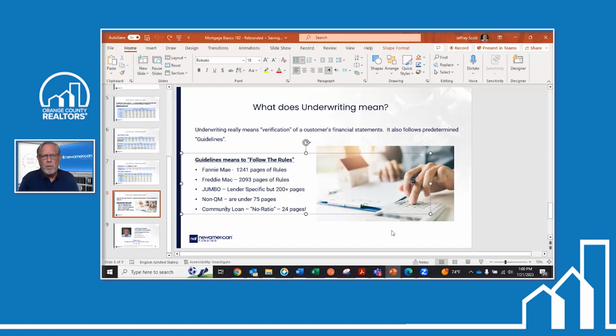Then the community loan, the no ratio, because it has no requirement for income documents at all. It's 24 pages. What's your FICO score? Do you have 20% down payment minimum? And after you make your 20% down payment, do you have 18 months of payments stashed up in an account somewhere? So 24 pages is more than enough for guidelines. So that's kind of what underwriting means at the end of the day.